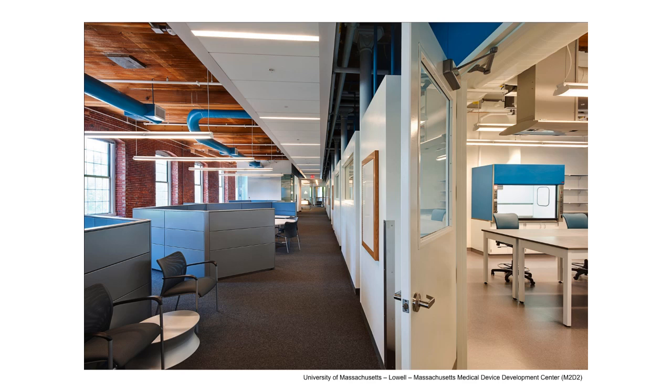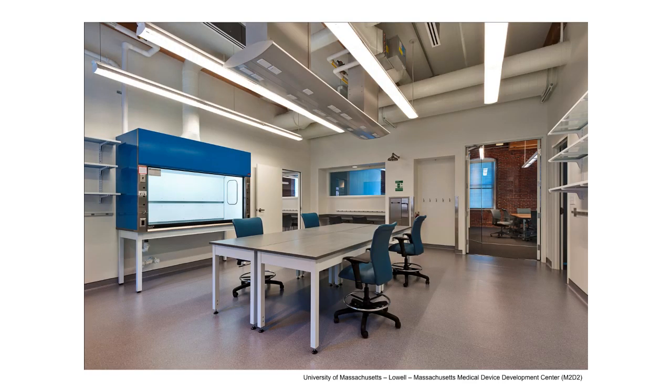This space was designed for incubator labs for medical device startups at UMass Lowell. The tenants can come in. They can rent labs. They can rent workstations. And the office spaces and lab spaces can expand and contract as the startups expand and contract. Again, movable tables, movable shelves for whatever that space needs.